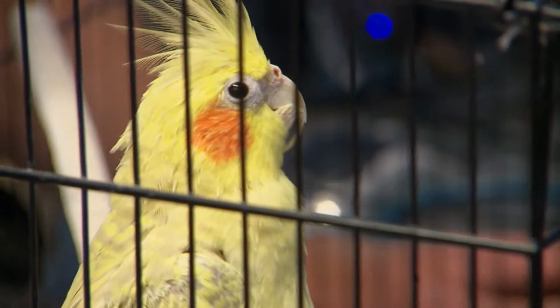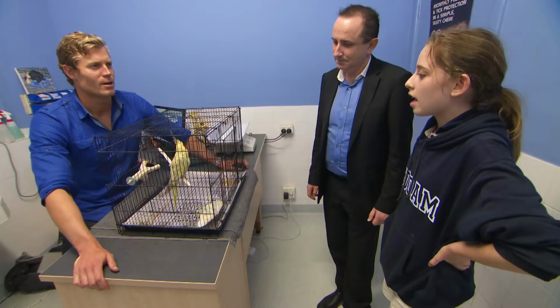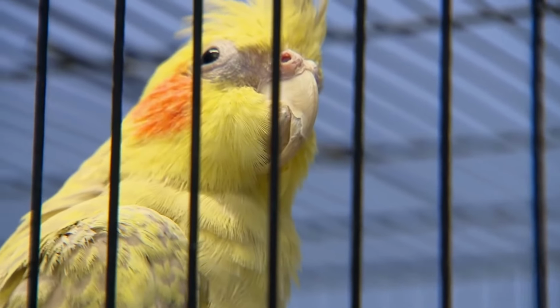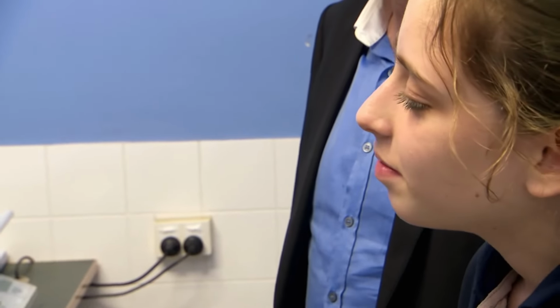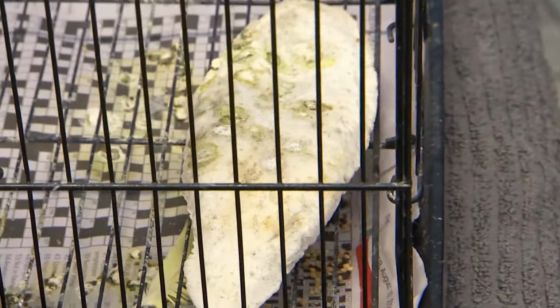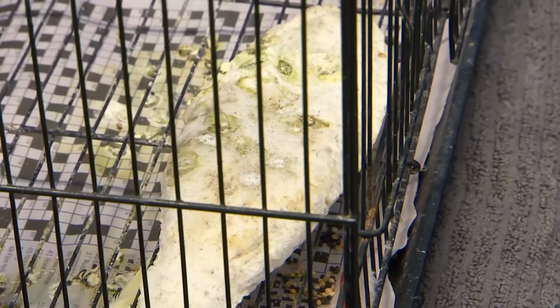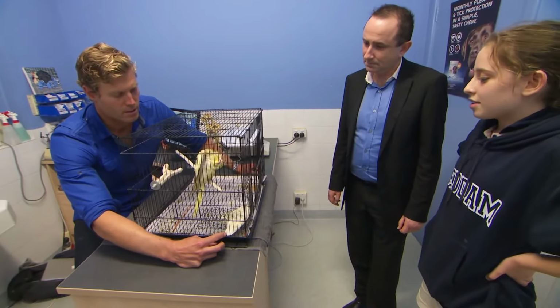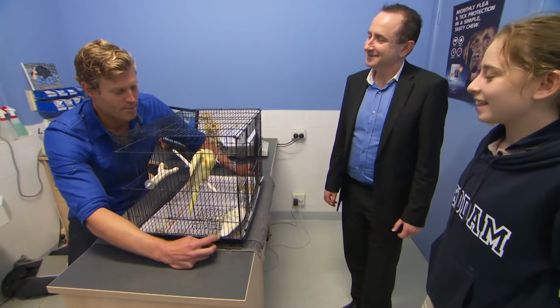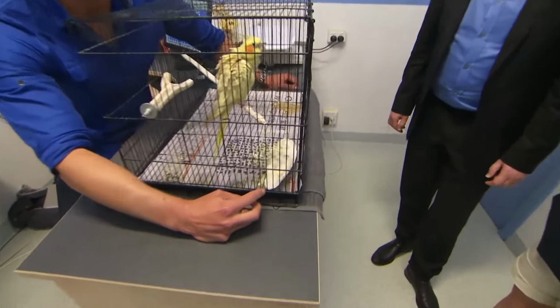So I just want to learn a bit about Bubbles first. What does she eat? What's a good meal for her? She eats normal bird seeds and occasionally some fruit. Okay. So seeds are sort of most of her diet? Yeah, basically all of her diet. And I can see that little cuttlefish in there. Does she chew on that a little bit? She occasionally chews on it, but she likes to poo on it more.